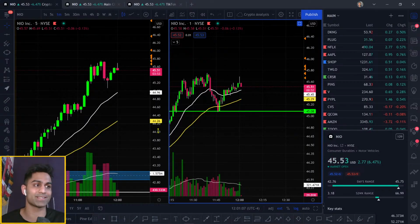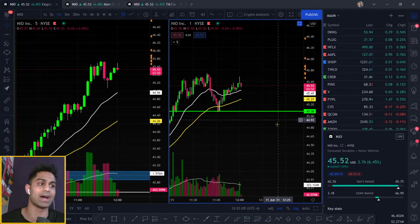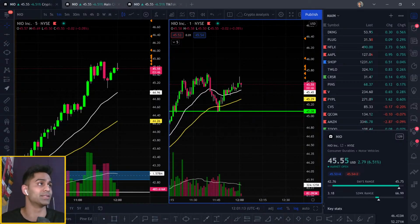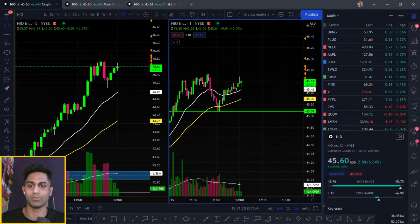What is moving the price today? That's a great question. We actually had a catalyst come out this morning. I don't know if that's actually the reason why it's getting priced in, but this right here was the piece of news that I'm going to bring up very quickly, that I also talked about in my previous video on NIO stock. There is some speculation that there's a couple of catalysts.